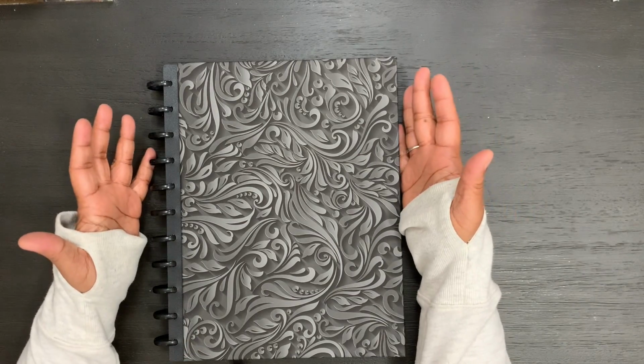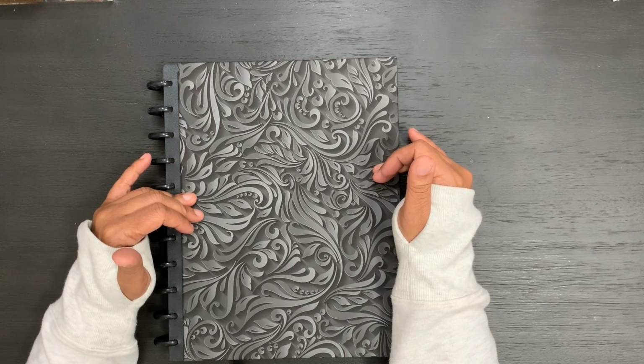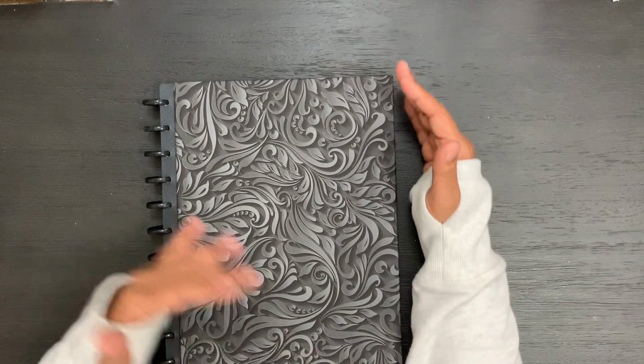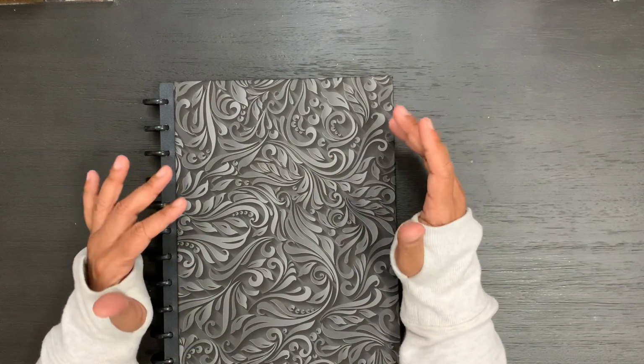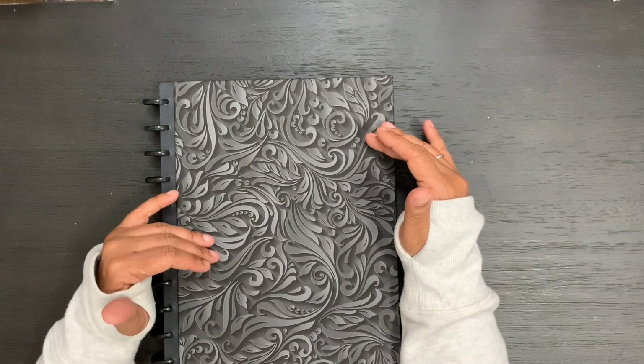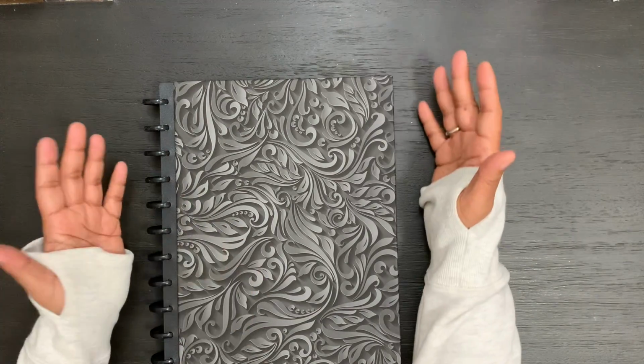I just wanted to share that with you guys. What do you think of this Tools for Wisdom planner? Have you heard of it? Do you like planners that are this large? I know I used a large one like this for work last year, and it's just a bit cumbersome to carry around an 8.5 by 11 planner. That doesn't always work for me because it's just too bulky.